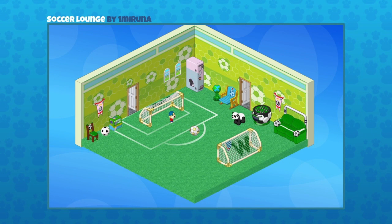This is a soccer lounge that was sent in by one Miruna, and I love this. They sent in one before that looked like a basketball court. This, of course, looks like a soccer field, and it's really clever. I am not sure where that flooring's from, but it does look like the artificial turf you would get at indoor soccer arenas. We have one near where I live, a giant soccer field inside, and this really captures that feel.